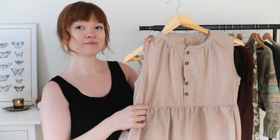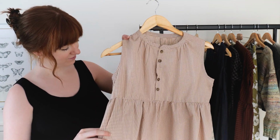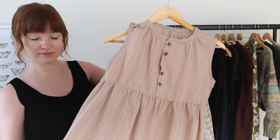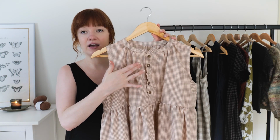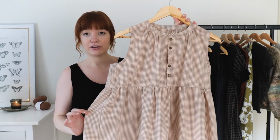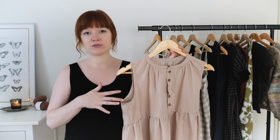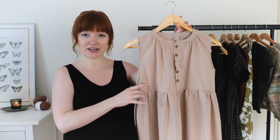So as you can see, this is more of a baby doll style dress. I didn't really do any modifications to this pattern at all, so it comes with a really high or short bodice. It has the buttons at the front and then a gathered skirt. And the reason I chose this pattern, well, when I saw it on Instagram, I was like, that's perfect for my maternity wardrobe because of the baby doll bodice.